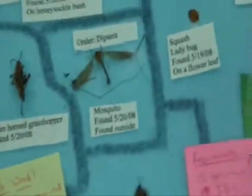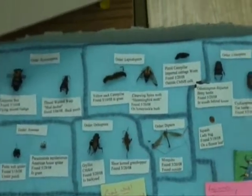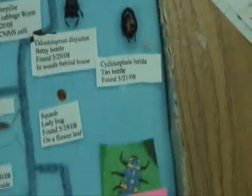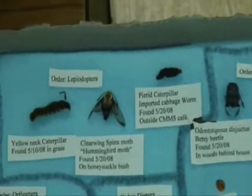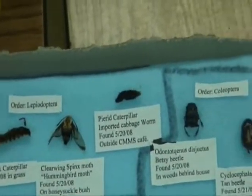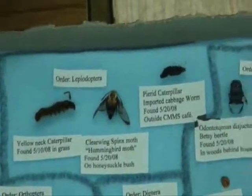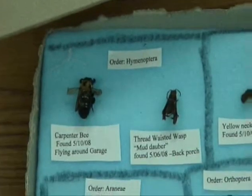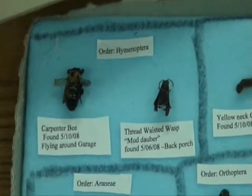And so some students were more effective at making the connection than others. As you can see here, this student divided insects according to order very clearly. You have your beetles, Coleoptera, including a larval stage there. You have the moths and butterflies, complete with some caterpillars, to show the different stages. And we have some from the bee family, a few different specimens, carpenter bee and wasps.